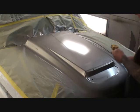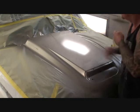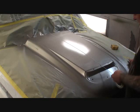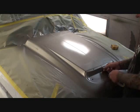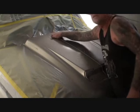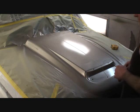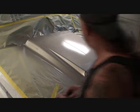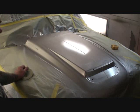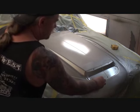Then we're going to go right down the center here, making sure that we are in the center, and that looks close enough. And then we're ready to start taping our flames off. I guess I'm going to start over here on this side, and I'm going to start bringing my flame around. So I'm going to start right here.